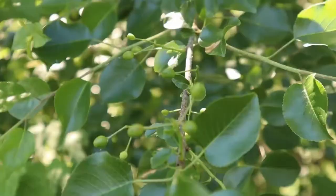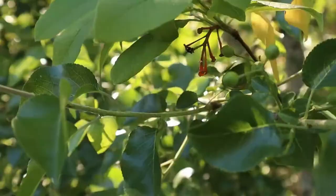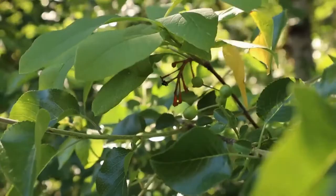One of the reasons we were so excited to come across this patch of crabapple trees is because it was so heavily relied upon by Native American tribes. The fruit was a major source of food for them. It would be eaten fresh, it would also be dried and stored throughout the winter months.